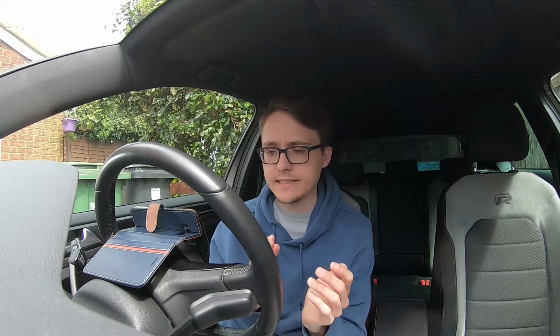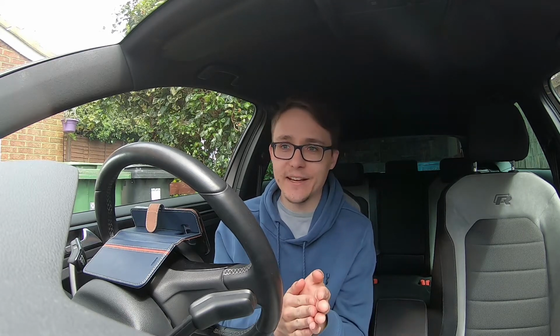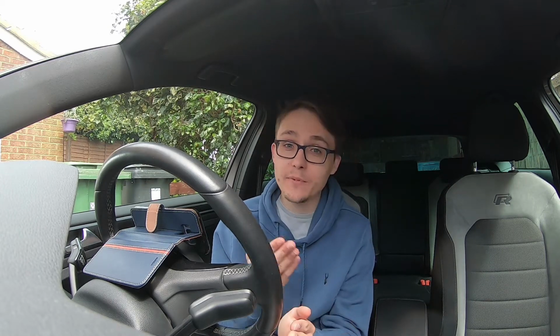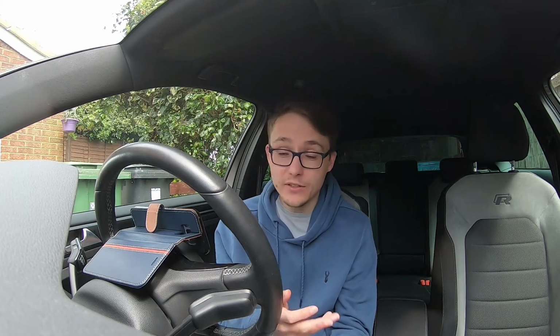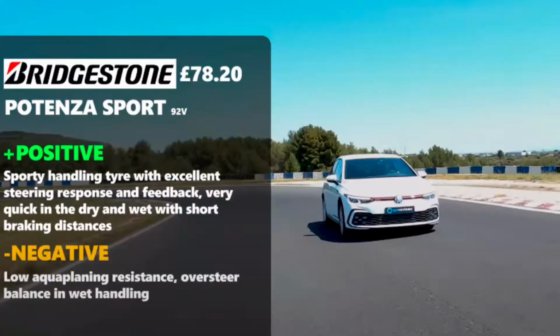A couple of tyres they tested here. Goodyear Eagle F1 Super Sports. What they said here is it was very track orientated, very solid, very hard, and a bit more towards the slick end of a tyre, if that makes sense. And you obviously get the downsides on that, but the plus side, if you just want to have fun and you don't do that many miles, I'd be looking at a tyre like that all day long.